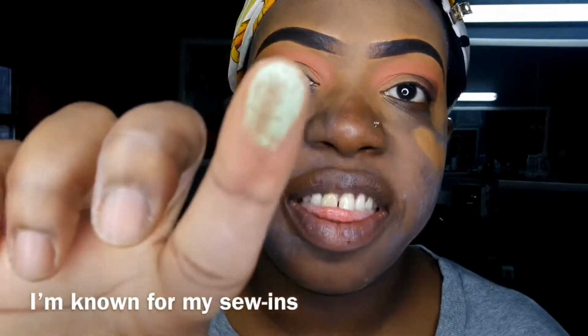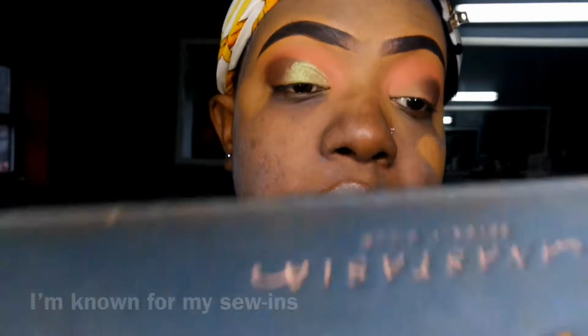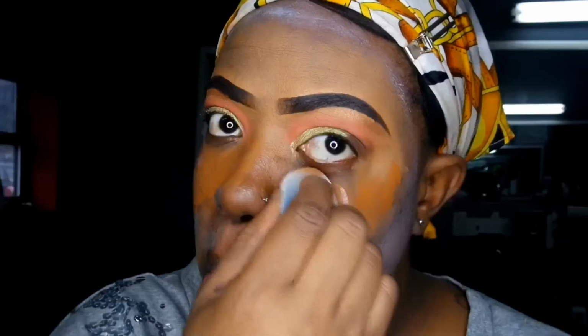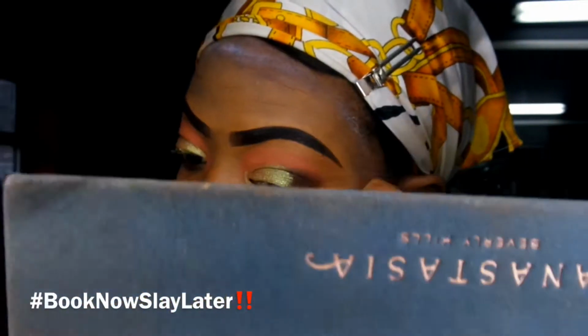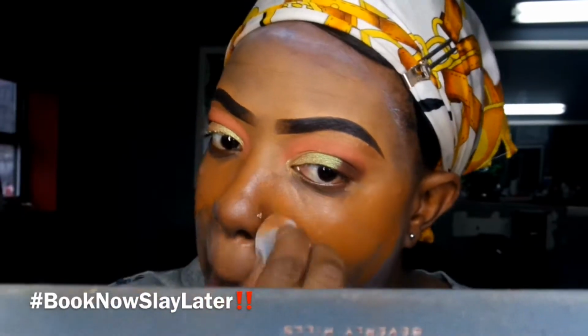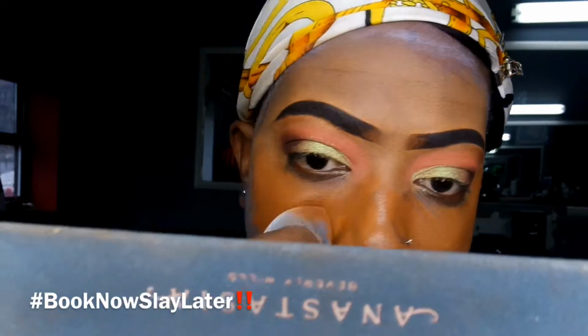And I'm using my finger to apply my Roxy. I love this electric lime green color. It is amazing. And don't worry, I do blend out the colors later on. After I apply my foundation, I did blend out a little bit more.